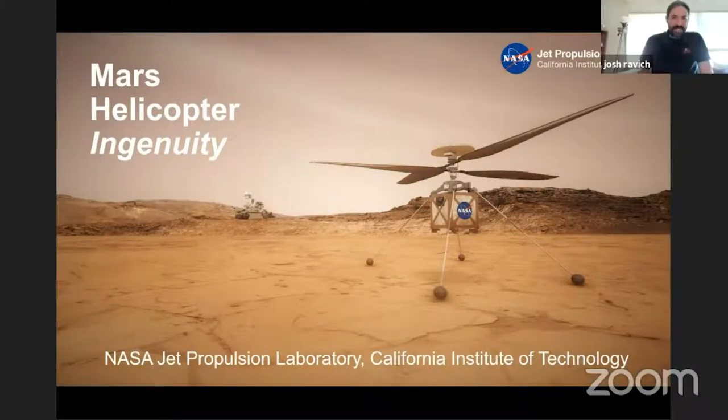Here's an early artist conception. The real one doesn't look like this anymore. However, we do have some early non-functional models floating around that still look like the helicopter. The main premise and design architecture is the same: legs, the electronics box on the bottom, coaxial rotors.